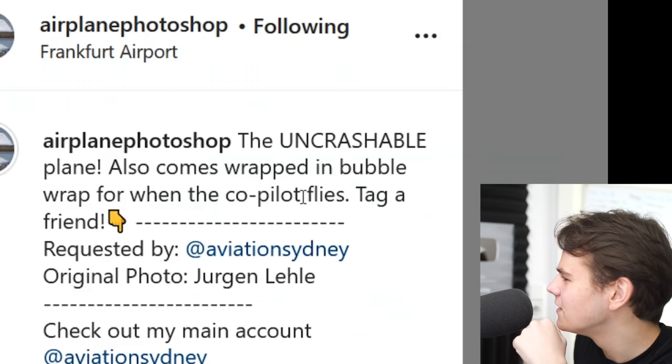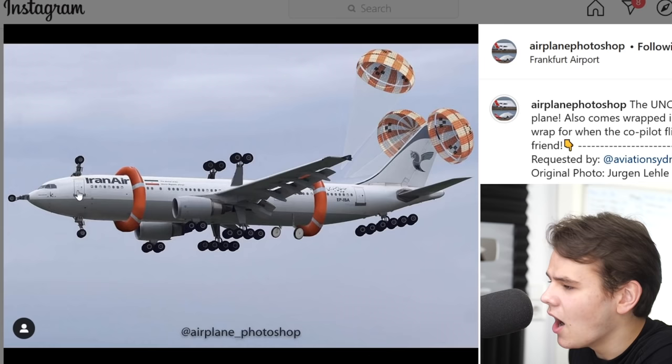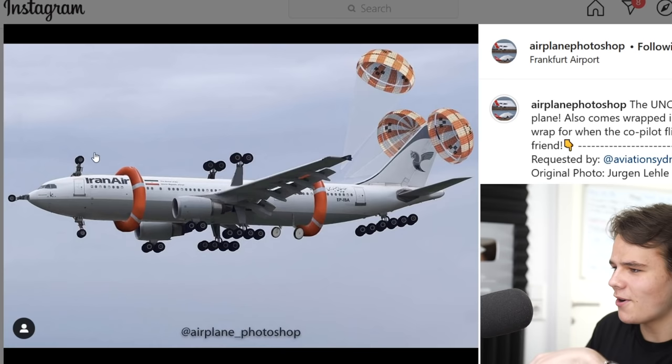What is that now? The uncrashable plane. Oh, because it has landing gears on the top as well. So if you land inverted, that's going to come in handy, though. I mean, we've got to say that. Look at that tail wheel here.